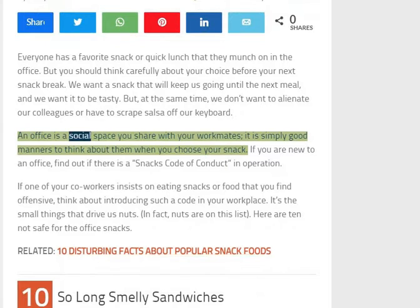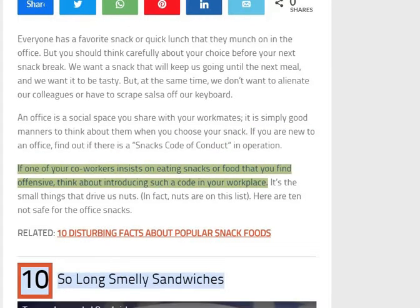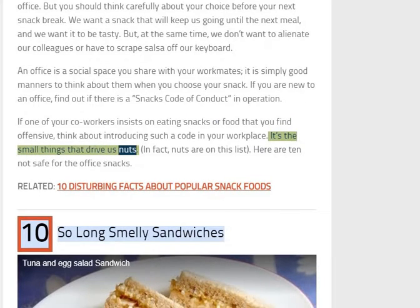An office is a social space you share with your workmates. It is simply good manners to think about them when you choose your snack. If you are new to an office, find out if there is a snacks code of conduct in operation. If one of your coworkers insists on eating snacks or food that you find offensive, think about introducing such a code in your workplace. It's the small things that drive us nuts.